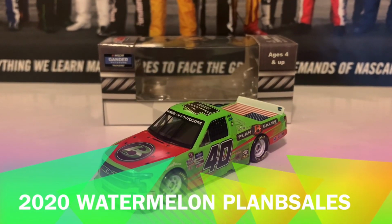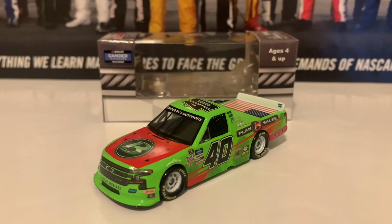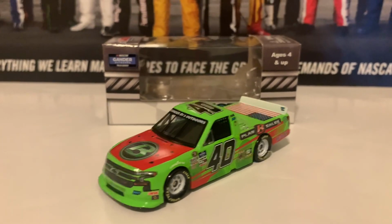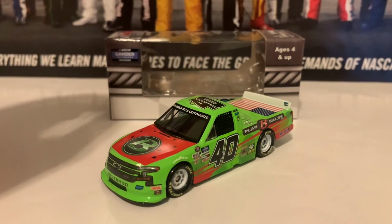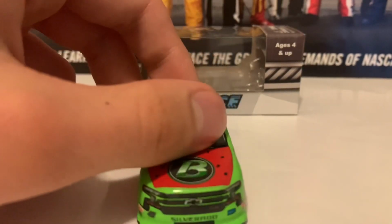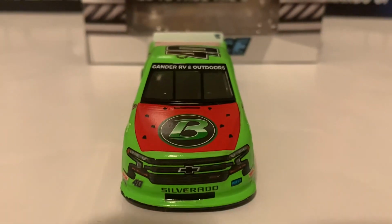So here is the 2020 Playboy Sales Watermelon Chevrolet truck that both Ross Chastain and Travis Pastrana drove during the Kansas doubleheader weekend for the truck series. And this is a very nice truck here. This kind of just comes down to summer vibes, watermelon and the sun and everything like that. This is definitely a summer vibe truck, to say the least.